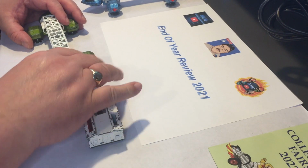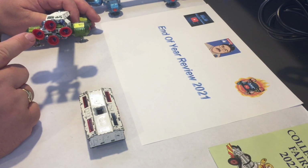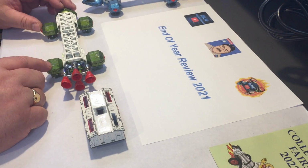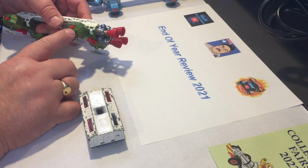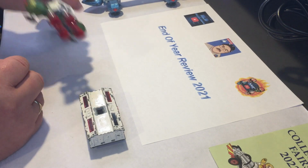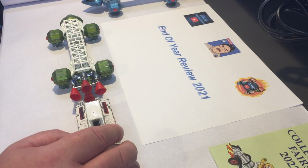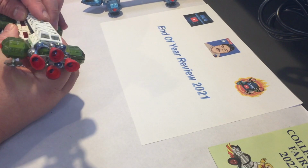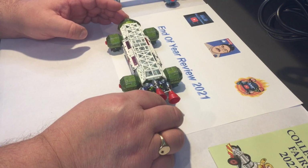The engine cowlings have seen better days and I might replace them, but the engine is there, all the parts. I need to replace these thrusters on the side. Three out of four are no good, but at least I can get one model completed, so I'm looking forward to doing that as a part of my many Gerry Anderson projects.